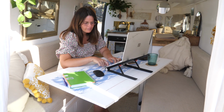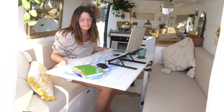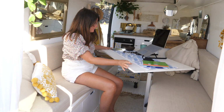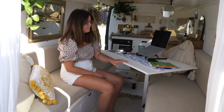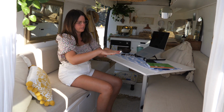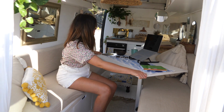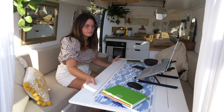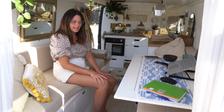This is where I work from, and the dining table. I wanted something that would move. From the research I'd done, a lot of camper vans just had a table that wouldn't move in the middle here, which meant that you wouldn't be able to walk past. So for me that was really important. I needed a big table to work, but at the same time be able to move it out of the way if I didn't need it and give me a little bit more space.